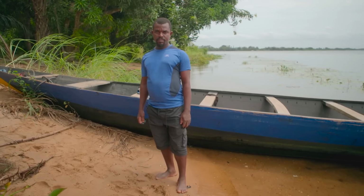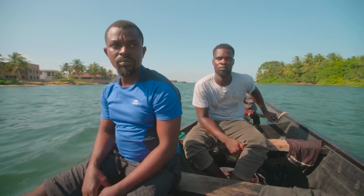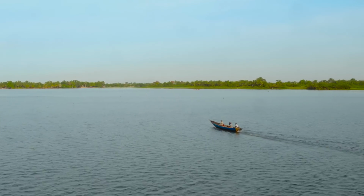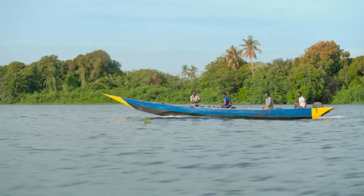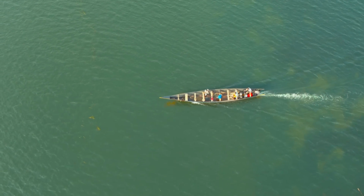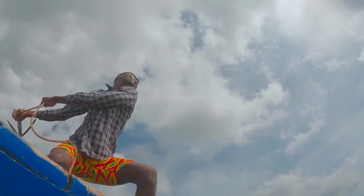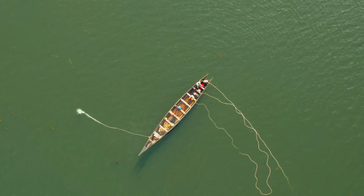Paul Ofwefuete is a clam fisherman. He knows the best hunting grounds. It's not an easy job. Sometimes someone will go and die. Me and my childhood friends, we have been doing it for a long time, so now we're not afraid of anything. As clams live beneath the sand, they must be harvested by hand.